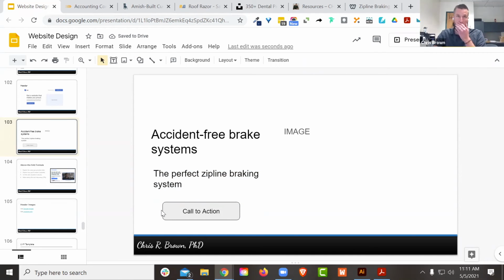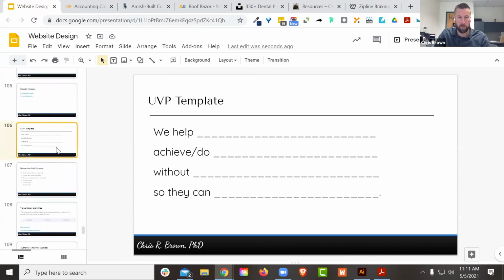I would just say, make sure this goes back to this UVP template. I think it would be useful if you said, we help owners of zipline systems avoid expensive lawsuits. It needs to be some value prop that totally makes sense and is kind of quantifiable. If you were pitching me and I own zip lines, and you said 4 a year are suing me potentially, then I'm going to invest whatever.